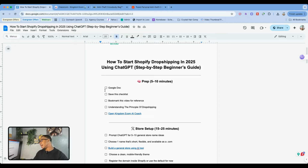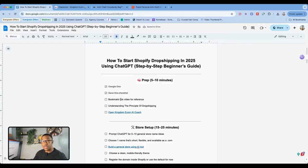So we got the document. So that's going to be step number one. What you want to do is join the community, get this document so you can then go ahead and have it pulled up to follow step by step. And then we're going to save this checklist to be able to actually come back to this and use this, because this is going to be the most actionable, like really creating a store together to be able to start this using ChatGPT. And then once we got that, so we bookmarked it.